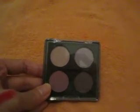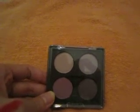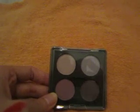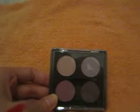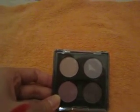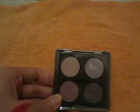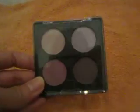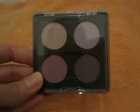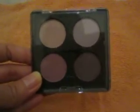Reason being, these are formulated differently, I guess, and they are not highly pigmented at all. When you swatch it, it pretty much comes out as a very light color. It doesn't transfer well. It doesn't coat your brushes at all. It's really difficult to get the color onto your brushes and even onto your fingers for application on your lids, which most good brands tend to be highly pigmented, and when you dab your fingers onto the palette itself, it comes off. But this is sorely disappointing.